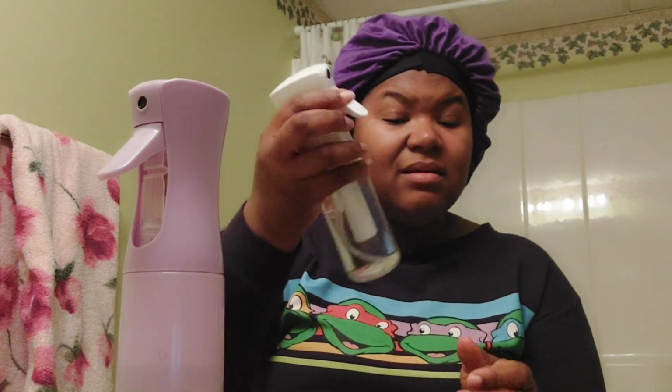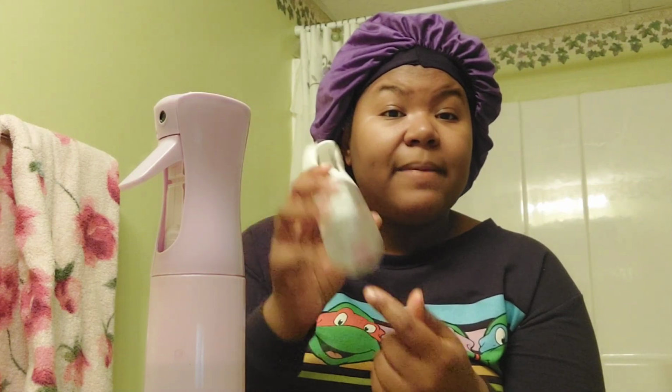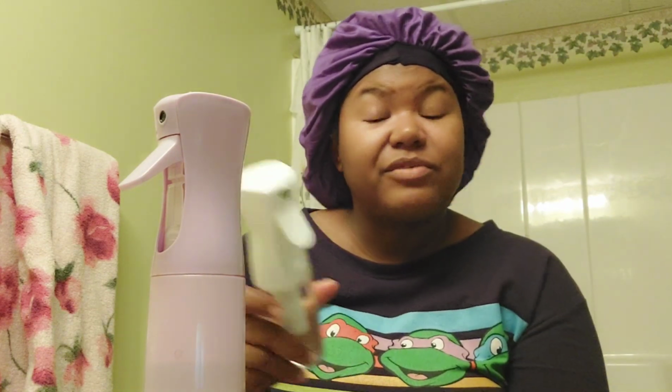This right here is the mist. This is something that I created a couple of years ago. Even with braiding, instead of just putting water, I use this. And you hear that? I'm just making sure that it didn't break on me, because when I broke my other one, I was so sad. But this is actually rosemary and peppermint oil with the stall water. That's it. It's a lot better for your hair, and it makes your hair a little bit softer as well.